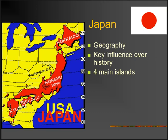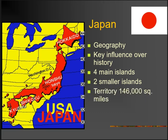So, I don't expect you to learn all of the names of the islands, but this gives you an idea that if you wanted to travel from the southern islands up to the north, that's a long journey. It's like going from the panhandle of Florida up to southern Maine. There are some smaller islands, a couple smaller ones at least. All told, it's 146 square miles.